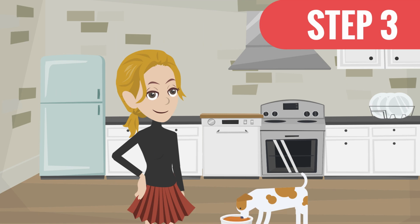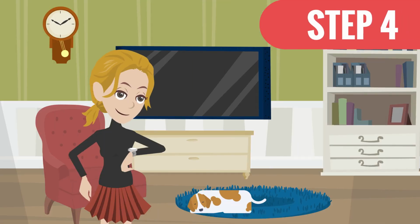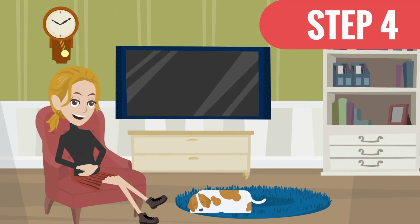Step 3. Take them into the kitchen and introduce the broth. Give your dogs as much as they want to fill up their bladder. If they finish their bowl, see if they want a second bowl. Go ahead and also feed them if that's what you normally do in the mornings. Step 4. With their belly and bladder full, now just set your timer for 1 hour. Consider this a perfect day to catch up on all your shows.